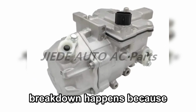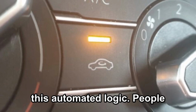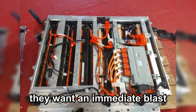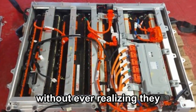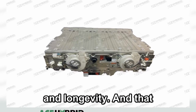The breakdown happens because drivers constantly override this automated logic. People get into the car, see the recirculation light on, and turn it off because they want an immediate blast of what they perceive as fresh air. They bypass the engineering safeguards without ever realizing they are actively sabotaging their own vehicle's efficiency and longevity.